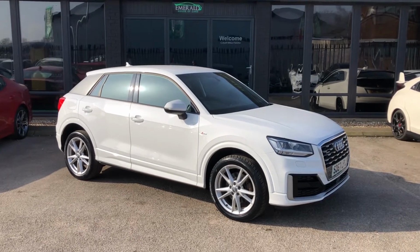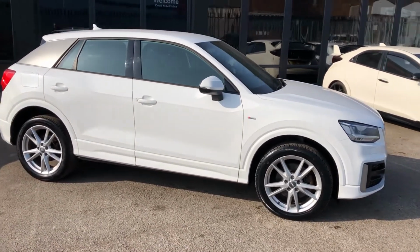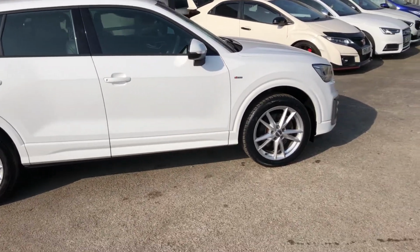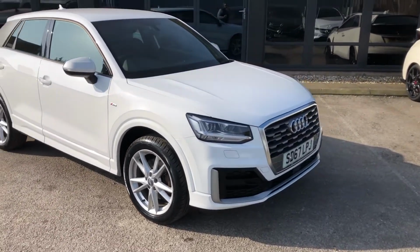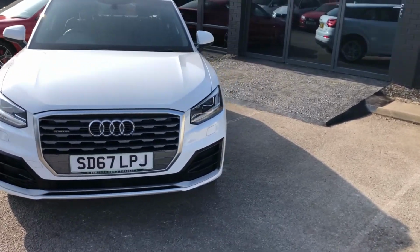Hello there guys, and welcome, a lovely sunny welcome actually, to Emerald HQ. And today we're going to do a quick virtual walk around of the awesome Audi Q2. Now this is of course the S-Line model, so it does benefit from some really nice styling upgrades, and it's also got a road presence like no other in the small category of SUVs. Now let's take a quick look around it and show you all the features why this should be your next car.